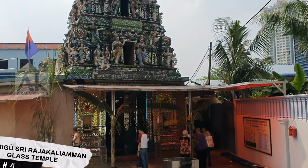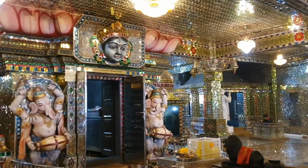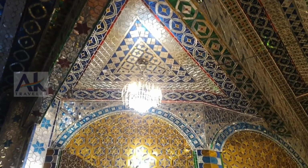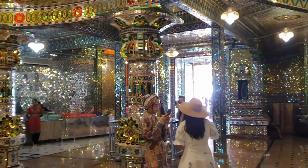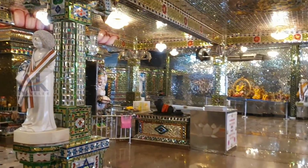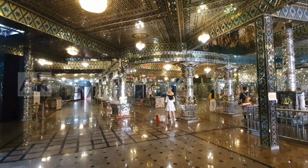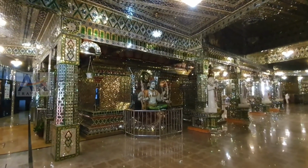Number 4. Get enlightened. Arulmigu Sri Rajakaliamman Glass Temple is said to be the first and only Hindu temple in the world to be made out of glass. Inspired by the glittering facade of Bangkok's temples, Chief Priest Sri Sinatambi Sivasamy transformed the humble temple built in 1922 into a fascinating structure. Large chandeliers within the temple reflect the dazzling sparkle of over 300,000 pieces of multicolored glass that deck the temple's interior.